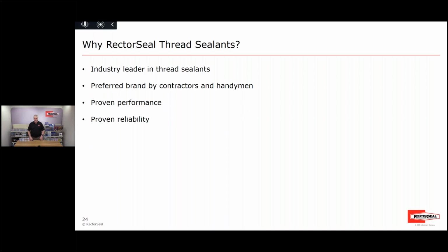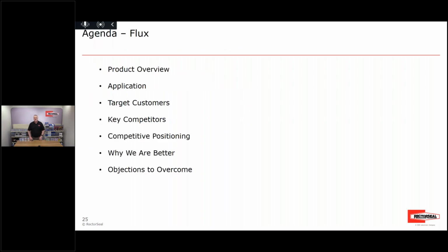Why RectorSeal thread sealants? RectorSeal 5 has been the industry standard in thread sealants for probably 40, 50 years. It's a preferred brand by contractors and handymen. Proven performance, proven reliability. Now we're going to talk about Fluxes and the agenda for Fluxes.